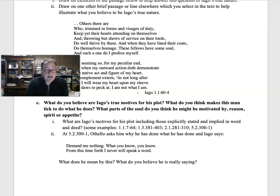It boggles my mind. He says, demand me nothing. What you know, you know. From this time forth, I never will speak a word. So at the decisive moment where you think you might get the ultimate answer as to why, what his motive or motives are in realizing this plot, he says, what you know, you know. It's kind of tautological.